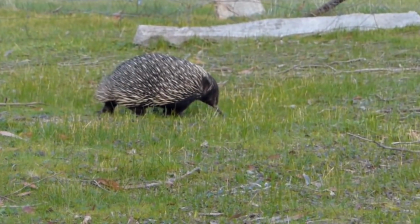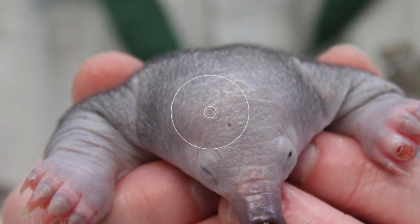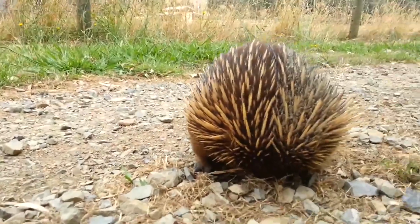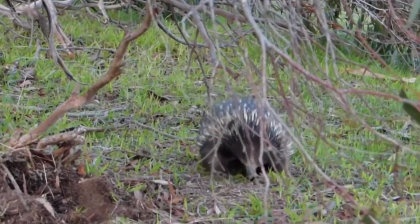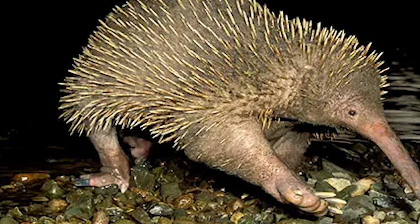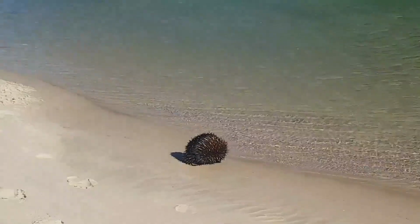Another major threat to echidnas is climate change, rising temperatures, and extreme weather conditions that can have a devastating effect on these delicate creatures. In addition, climate change can cause changes in the distribution of prey species, which can lead to starvation. The echidna is a fascinating creature that's unique in many ways. It's a keystone species that plays an important role in its ecosystem. And although it's threatened by habitat loss and disease, the echidna has a strong chance of survival if we take action to protect it.